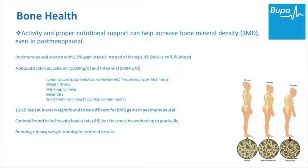A potential increase in bone mass maintenance is lower in postmenopausal women than it is premenopause. But a postmenopausal woman with 1.5% gain in bone mineral density over the year, as opposed to losing 1.5%, is still 3% ahead of where she may have been, and this can be a significant difference. In terms of nutritional support, adequate calorie intake is important, along with sufficient calcium and vitamin D. And I'll move on to nutritional recommendations in a bit more detail later.